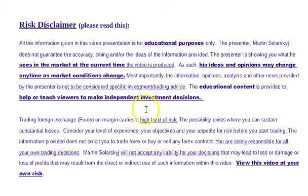You can view this risk disclaimer. The important thing is that I produce all my weekly videos for educational purposes only, even though I present some pretty good darn trading levels. Some people call them signals. I want you to view my videos at your own risk, and especially if you're using real money on your live account, make sure you trade with no more than 1 to 2% of your account balance. So in other words, you don't want to lose more than 1 to 2%.